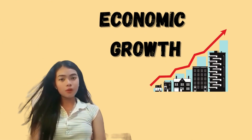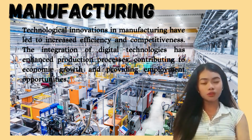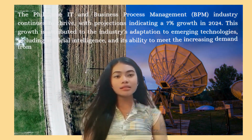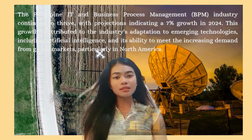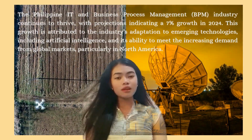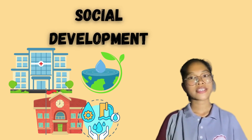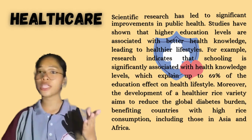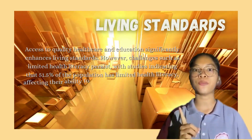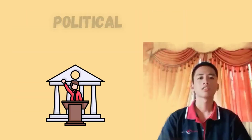For economic growth, tech boosts industries like agriculture and manufacturing. Take the Philippines' use of drone mapping and satellite remote sensing in farming. It's helped farmers increase productivity and reduce waste. In social development, science improves healthcare, education, and living standards. Just look at the research being done to fight diseases and improve our quality of life.